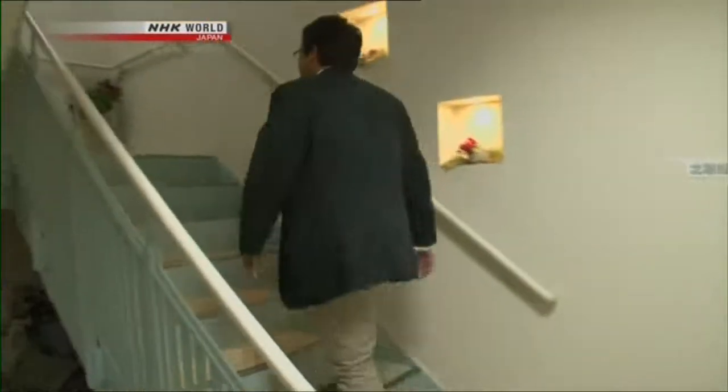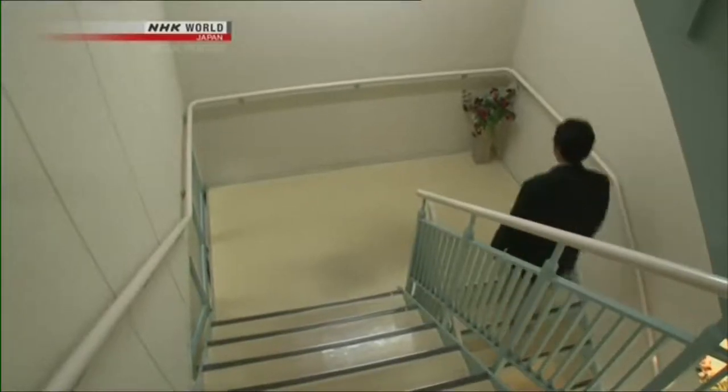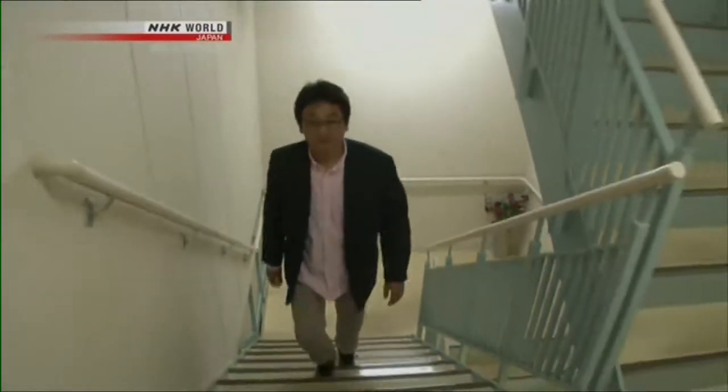Fukuda can now walk without stopping to catch his breath. He no longer has difficulty climbing stairs either. And although he had given up golf because of his heart condition, he's now playing it again.